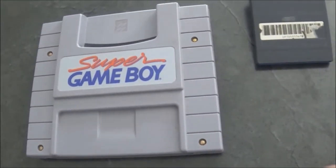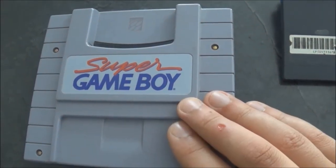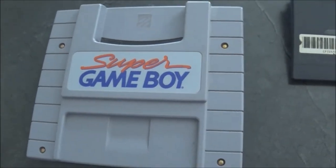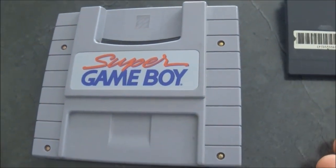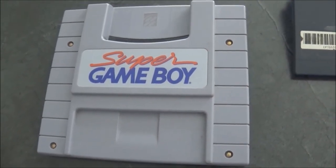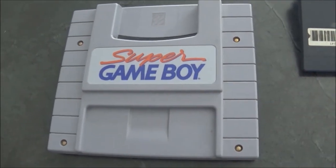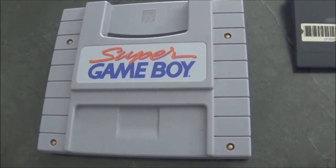And to go along with that, not actually an accessory of the system itself. This was more paired with the Super Nintendo. It's the Super Game Boy, which, if you're playing at home, I suggest this is the way you play your Game Boy games. It looks great on a big screen. You can use a controller. This is my preferred way to play Game Boy. But of course, it is a handheld, so it's great to take on the go.